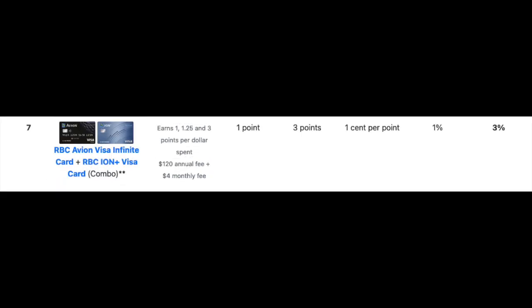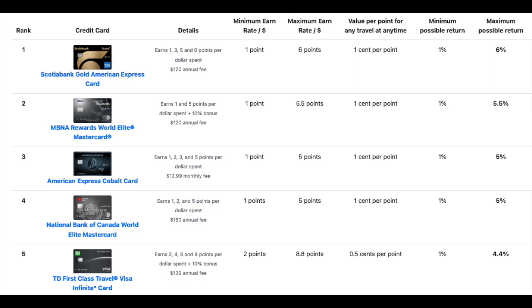But when you combine the two cards, you can move points earned on the Ion Plus card over to the Visa Infinite card. And so you're going to get 1 cent per point instead of 0.58 cents per point. So that bumps it up to a 3% return maximum on these cards and a 1% minimum return. So if you have that combo of cards, you actually have the 7th best ranking, which is the same as CIBC Aventura Visa Infinite Privilege, which maxes out at 3%. The Scotia Passport Visa Infinite maxes at 3%. Same with the Scotia American Express cards. So there's a whole bunch of cards that are at the very same redemption rate, but we rank the Visa Infinite card and Ion Plus combo as 7th.